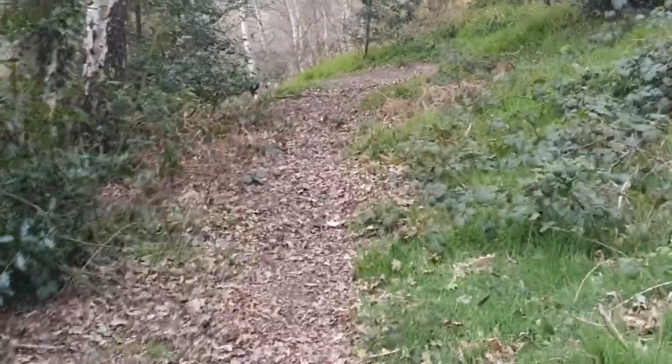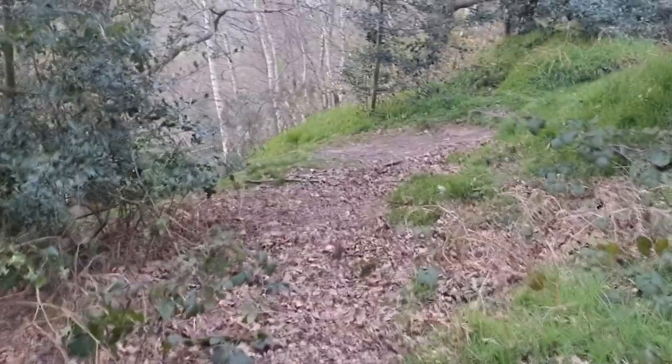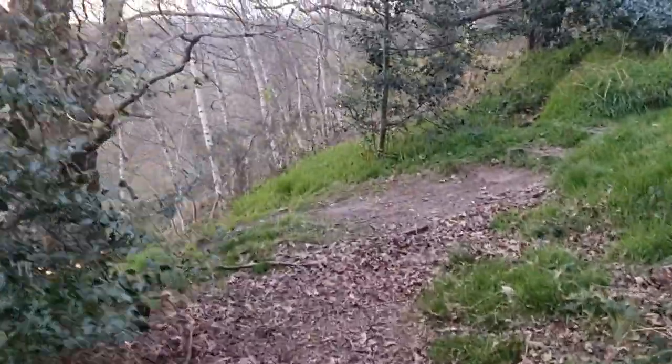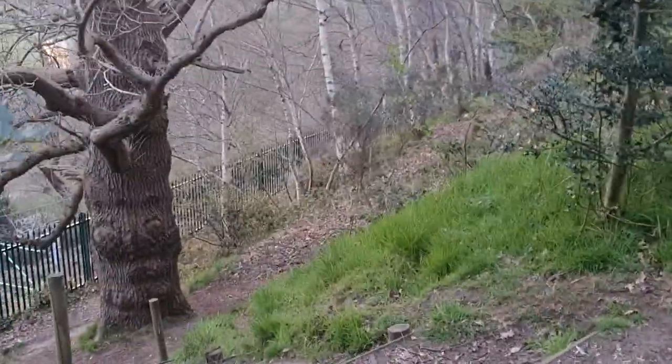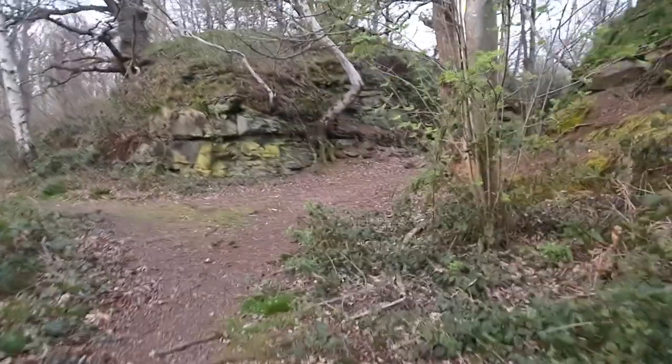Now, there's a path down here, so I presume it's going to take us to the cave entrance. Now, I didn't bring my headlamp, so I'm not sure what we'll get to see, but we'll head down this way and see what we can find from here. I think this entrance is actually taking us to where the cave is.